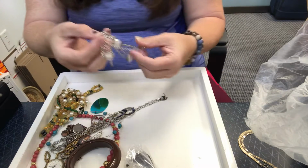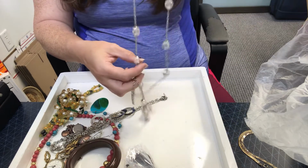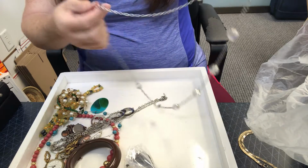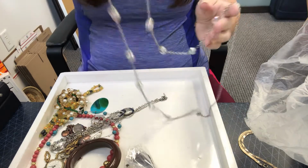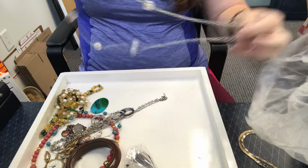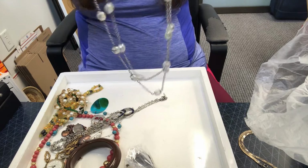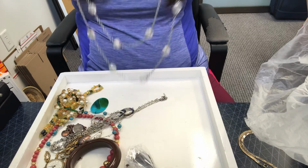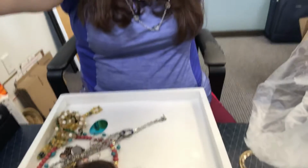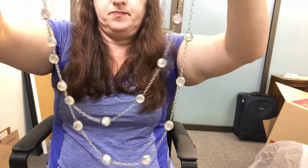Alright, let's see what we've got here. Oh, wow. There's the end. This is a really long necklace. Oh, hold on. It's a double. It goes like this. Here, let me show you. It's double. See, it goes like this.